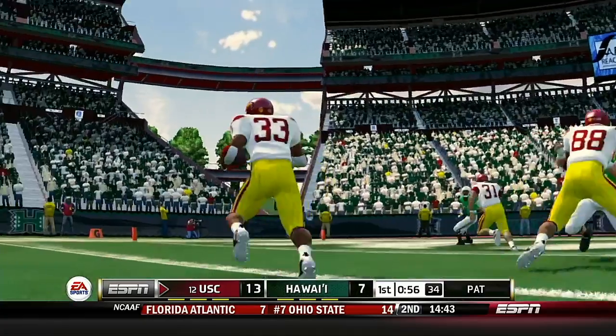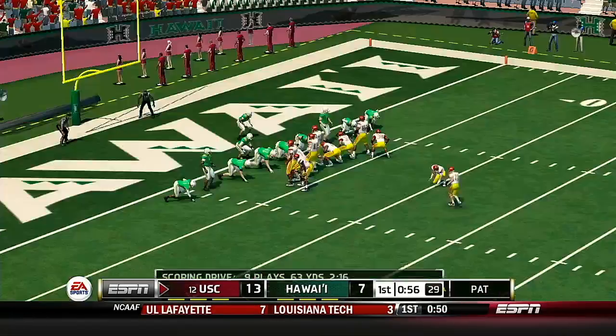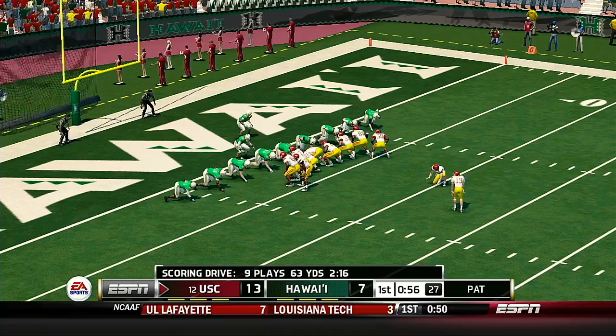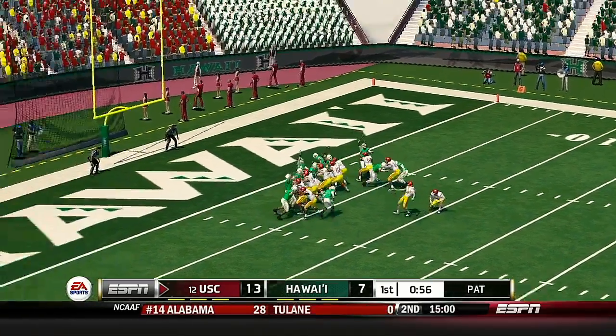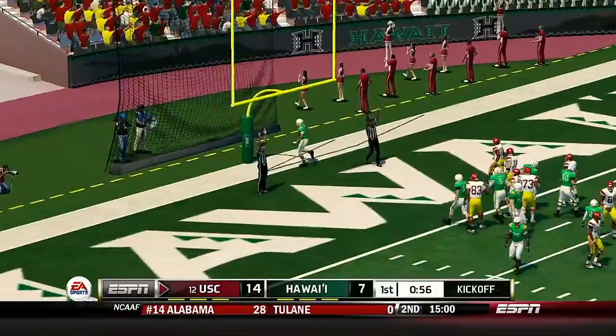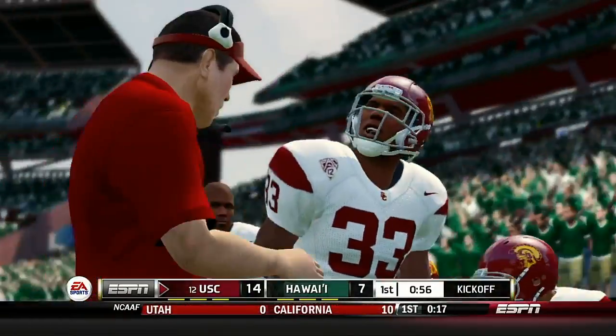It takes a lot of strength to run it when you're heading into a massive pile of bodies. Good job of holding on to it and getting it across the goal line. And he adds the extra point. A 9-play, 65-yard drive, and that's good for a touchdown.